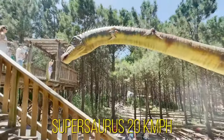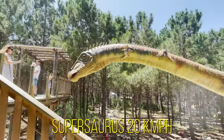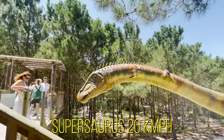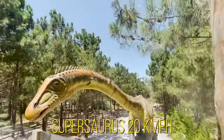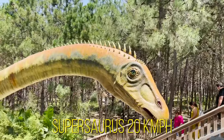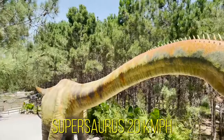And finally, the giant herbivore dinosaurs in the Diplodocus family, which also includes things like Supersaurus. These are, of course, huge, huge creatures, so they're going to be very far down that tail. And they are, in fact, some of the slowest dinosaurs that I found on my list, with a top speed predicted of around 20 kilometers per hour.